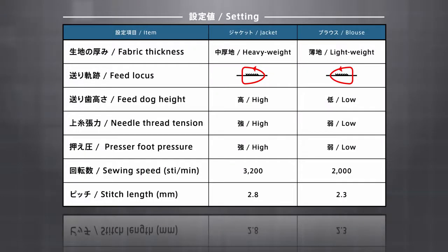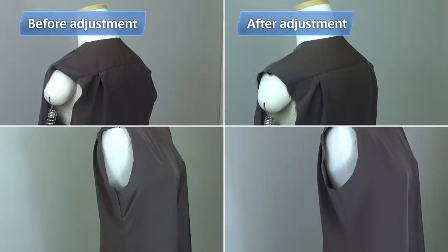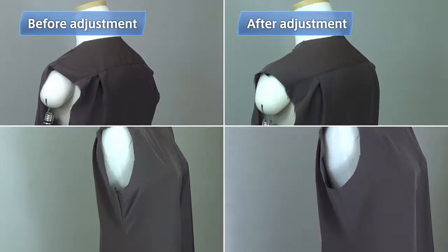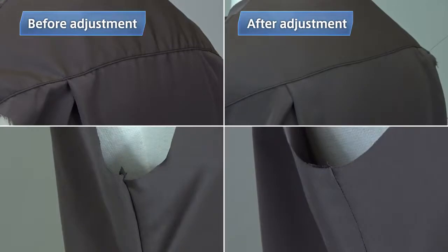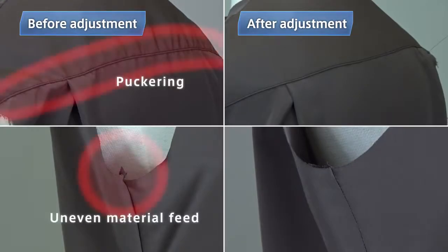In order to achieve the ideal conditions for lightweight fabric, the needle thread tension has been loosened, the feed locus has been changed, the feed dog has been slightly lowered, and the presser foot pressure has been slightly decreased. Here are two garment bodies of a blouse. One was sewn with the settings for a jacket, and the other was sewn with the settings for a blouse. You can find seam puckering and unevenly fed portions on the garment body before adjusting to the blouse.